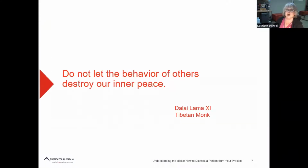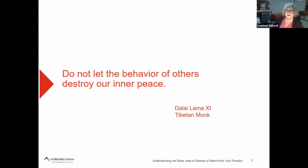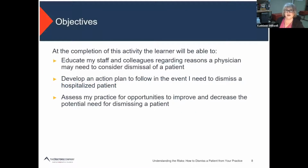I always like to start with something that's a bit of an inspiration to get us on the same page. It's the end of the day, you've worked late, so sit back, take a deep breath, and remember what the Dalai Lama said. Do not let the behavior of others destroy our inner peace. And this is not just with our patients and staff, but people in our lives. You know, we have to put ourselves in a bubble sometimes to get through the day.